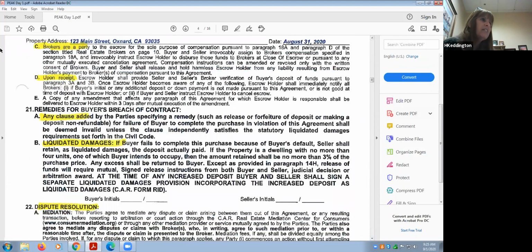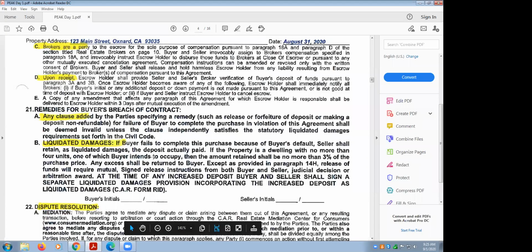Next page. Okay, now this is important. The one I'm going to really hit on is number 21, breach of contract, and then we go into liquidated damages, okay? When your client signs this contract, oops, did we have questions? I'm sorry, Fred. Did we have questions on the last page? Nope, you're doing great. Okay.